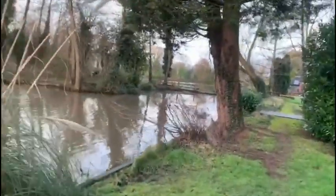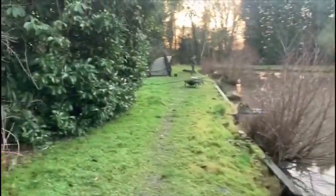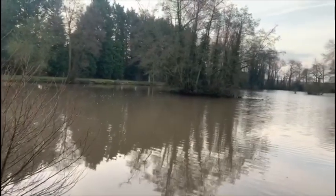Over there, look, there's a few guys bivvied up. There's a few guys over there, so we won't go too far over. But yeah, that's where we're fishing, just near the island.